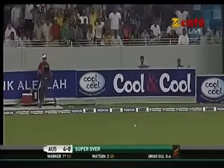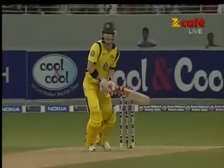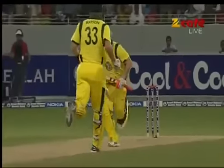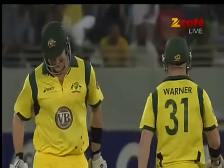Leg byes. As he runs or leg byes? Got a little bit of bat, says the umpire. There's the first boundary in the super over. Yeah, quick feet. Little flick off the bat, and boundary for Warner. This was just outside the off stump. In any case, he just read it quite nicely, Warner.